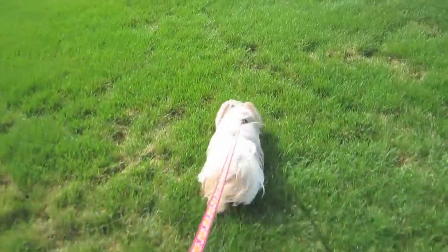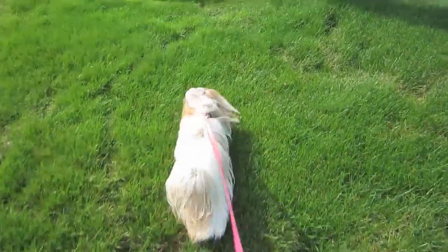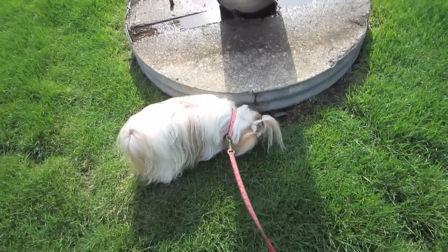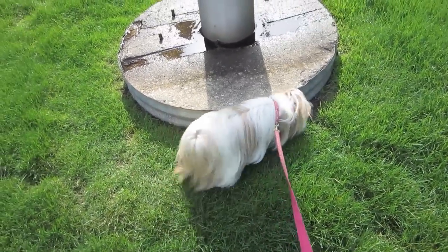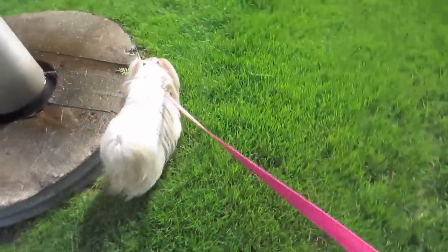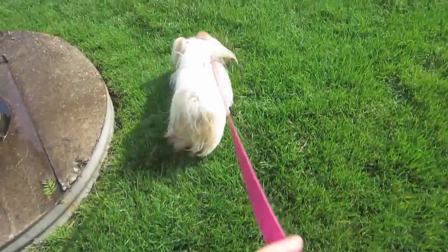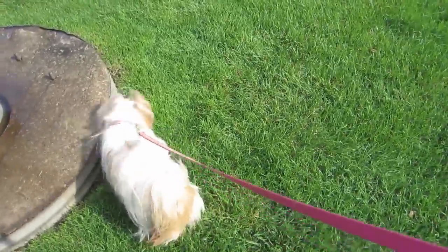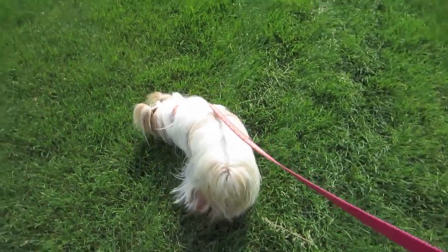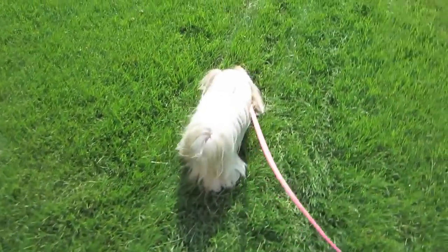Now, some places don't have the X-ray anymore. They just have that body scanner. She can't go through that. In that case, we get a pat down, and they usually just pat her down as well. Sometimes they make me put her in her case and pat me down, and sometimes they have me hold her and pat us down together. And then I put her back in her case.